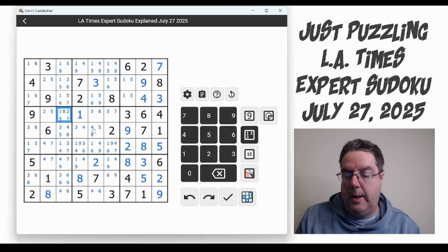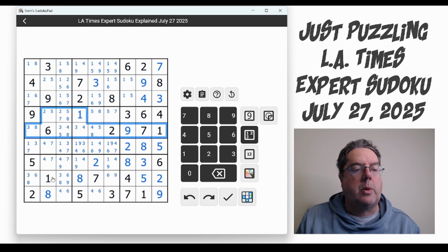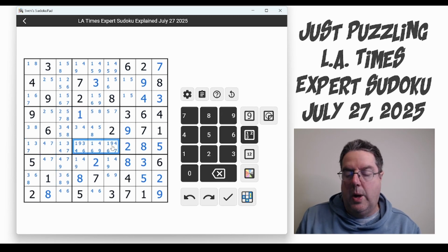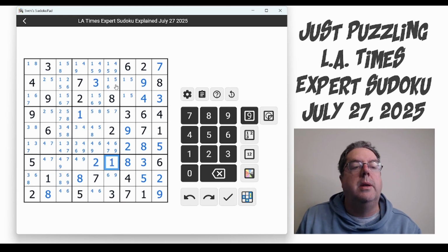Okay, that can't be a 1 now, so where's the 1 go? 1 comes across here, 1 comes across here, 1 comes up here, so there's a 1 there, which means these cannot be a 1 any longer, and this can't be a 1 any longer. So 1 comes down here, 1 comes across here, so that's a 1 there, which means these can't be a 1. Alright, so 1 is there or there, 5, 6. Still hasn't quite got it for me, but you'd hope that we're moving forward.